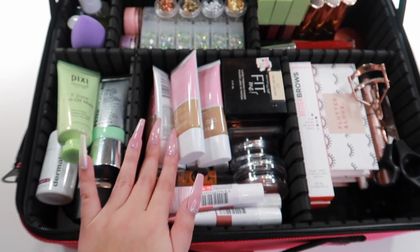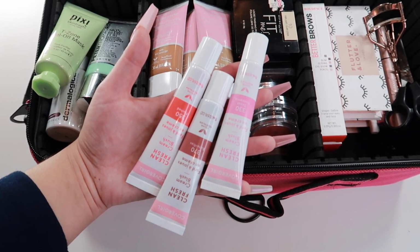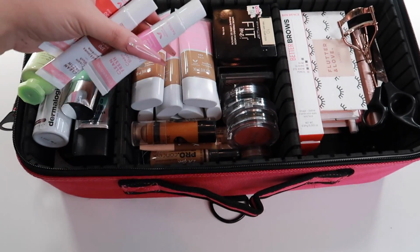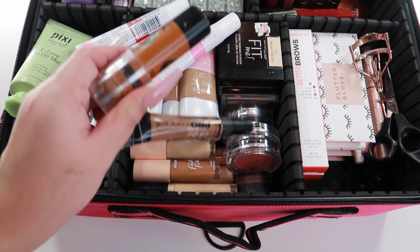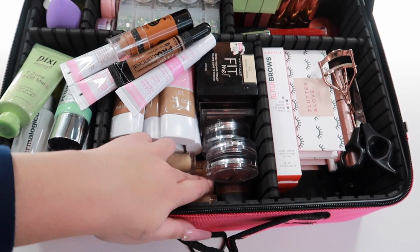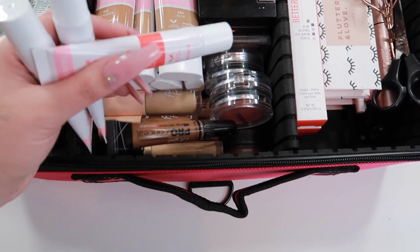All right, we're back. I glued that on, but yeah, I have just a lot of different shade ranges. I also have just these 3 cream blushes. These are the Clean and Fresh CoverGirl blushes. I have light, medium, and also dark as well. Also just have a bunch of contour sticks. I have the LA Girl one, I have the Wet n Wild one, I have the ColourPop ones, and I also have the CoverGirl ones. I have NARS concealers. So I literally just keep all things like that right there.